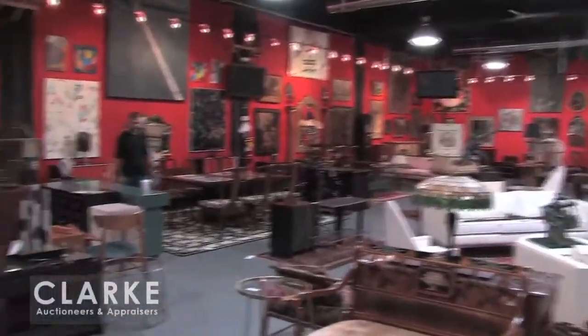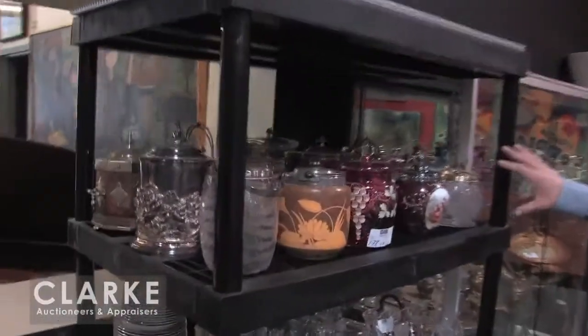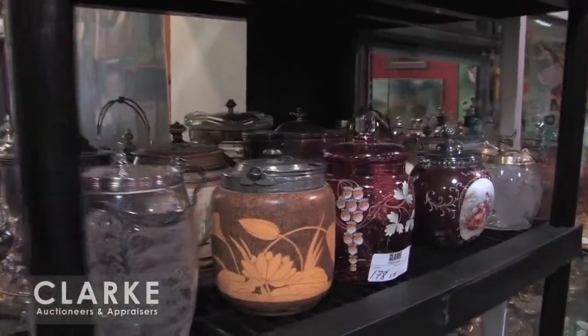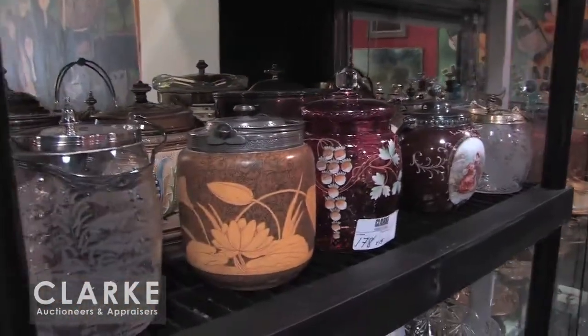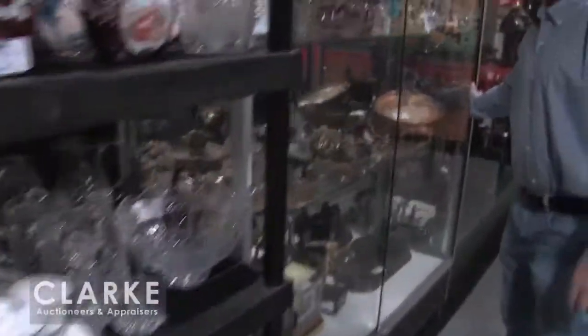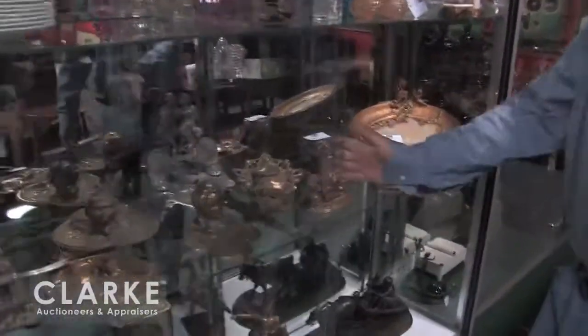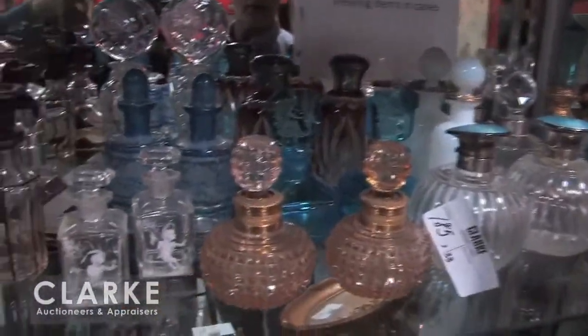And from Hartsdale, we have a lot of group lots, including this big collection of 19th century biscuit jars. Again, you can refer to our website for all the details, the count, the condition, the sizes. And from the same estate, a collection of inkwells, including a pretty rare bicycle for two model. And here a large collection of antique perfume bottles and cologne and scent bottles.